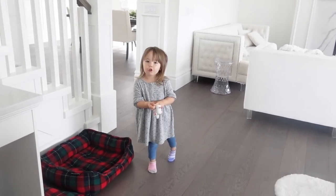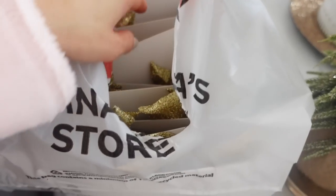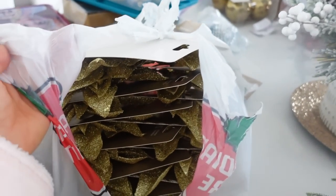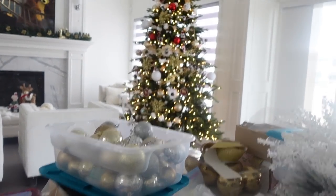Did you get mommy some bows with daddy? Look at all these bows for the tree. Whoa. Now mommy, yeah, bows. Pretty, pretty.